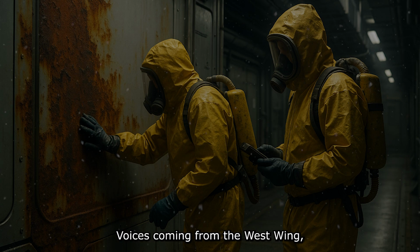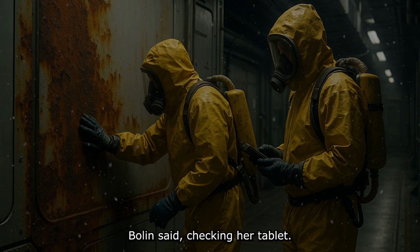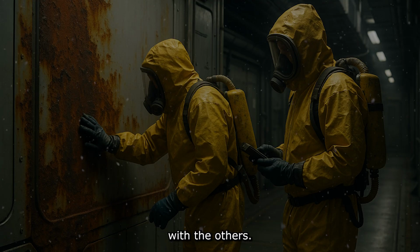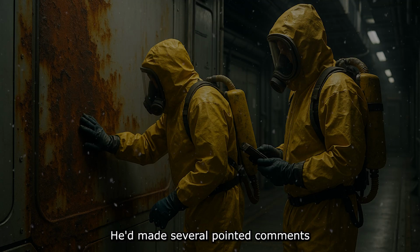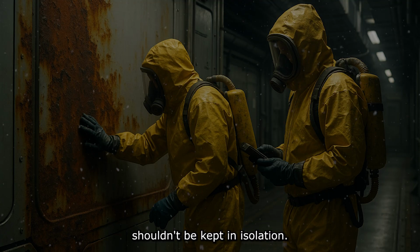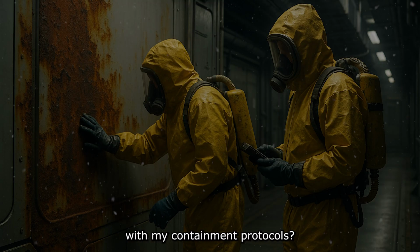Voices, coming from the West Wing, the area we'd been trying to evacuate. "That's some of the senior research staff," the Lynn said, checking her tablet. "They were supposed to evacuate with the others." Senior staff, the department heads who'd been pressuring me for months to share my synthesis research, who'd made several pointed comments about how breakthrough discoveries shouldn't be kept in isolation, who would have access to the building's after-hours systems, who could have tampered with my containment protocols.